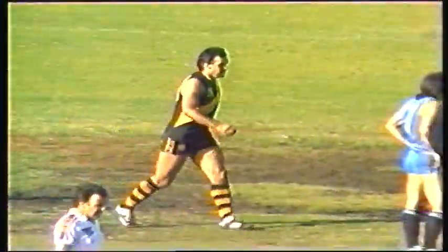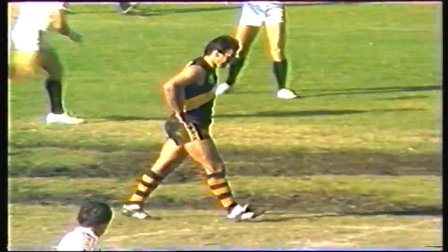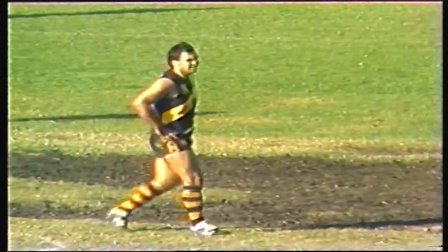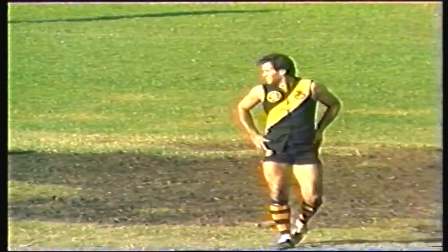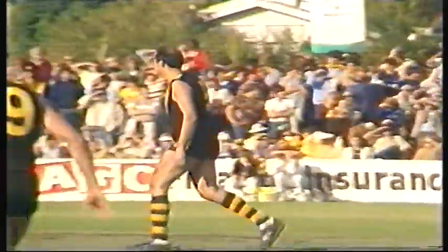Well, for some unknown reason then, Neil Craig panicked a little bit on the centre wing when he really wasn't under a lot of pressure. He could have jammed it onto his boot, and it went back into the centre of the ground. And Tony Simons showing some of the skills that he has. He's got great feel for his teammates too, and he took that ball in the centre of the ground and snapped it around the corner to find a teammate. It was very well done. One straight kick the difference. Glenelg in front by 5.